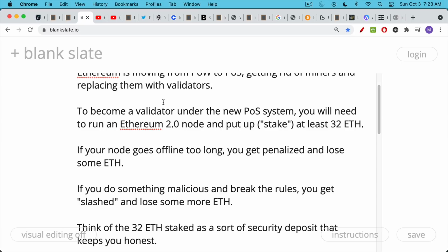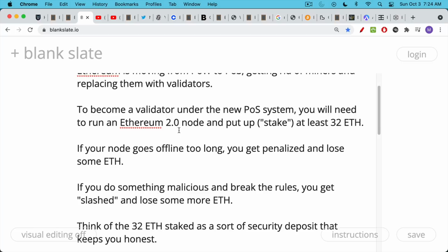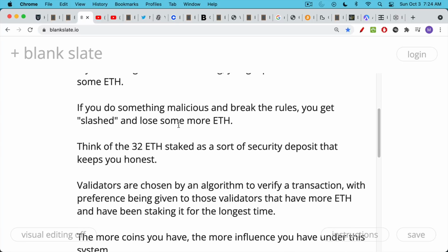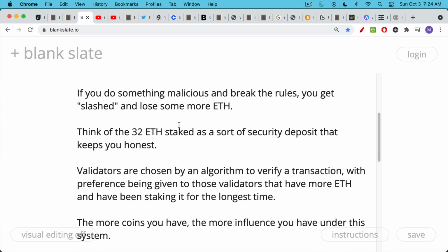If you do something malicious and you try to break the rules as a validator, let's say you do 2 votes instead of 1, and one of your votes contradicts the other, or you try to enforce non-consensus rules, you get slashed. This is the term of art for the fact that you cheated, and you lose some more ETH. If you do something really badly, they can take away a lot of your ETH. The algorithm does it. So as I said, you can think of the 32 ETH that you need to stake to become a validator as a sort of security deposit that keeps you honest as a validator. This is sort of the game theory behind it.